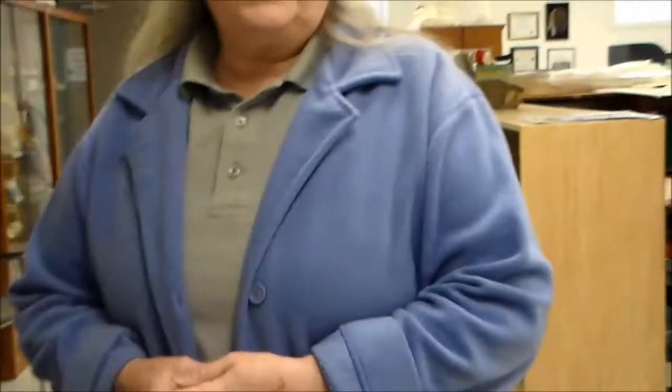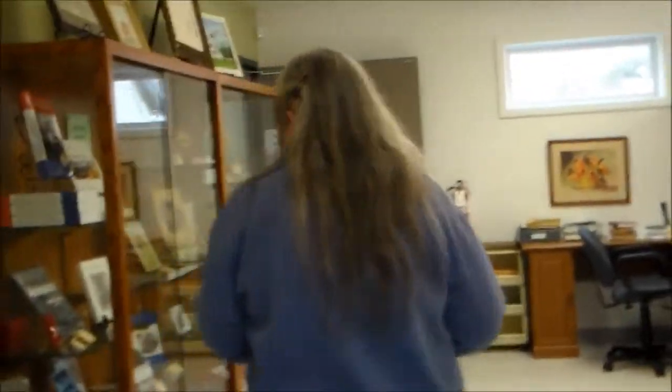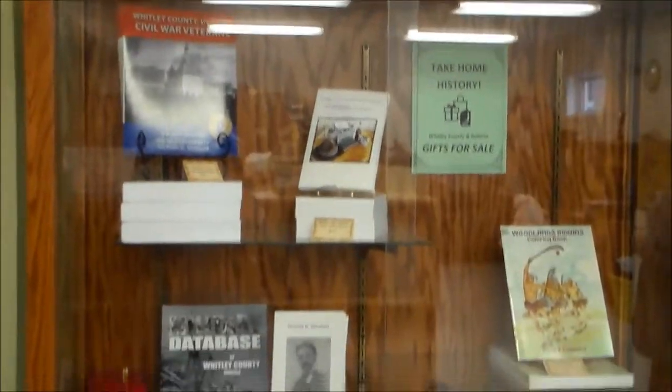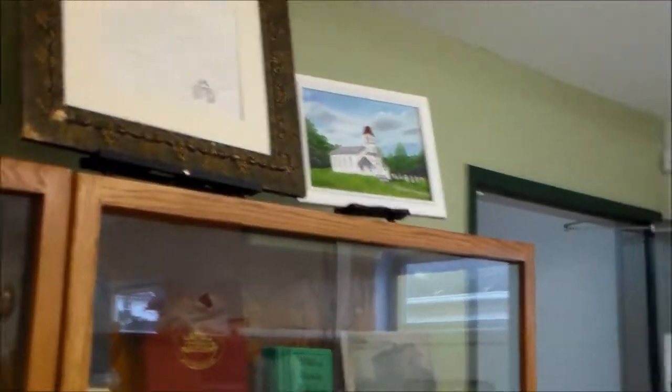Okay, what else do we have? The GAR also meets here, the Indiana GAR, the De La Balm chapter. And so we have the Genealogical Society and the DAR here to help with research. Neat. Where are we going next? This is a little display case that we have, and then we have our office where we have an assistant director, the director, and 2 part-time people who can help with research.